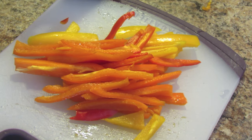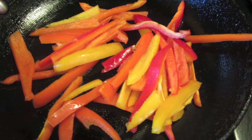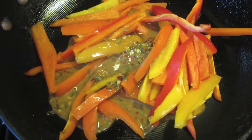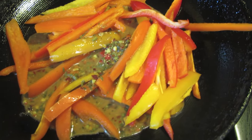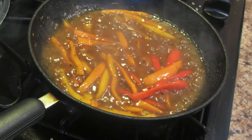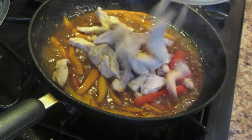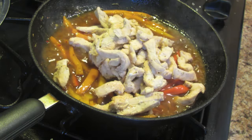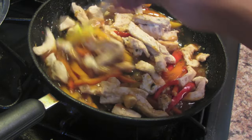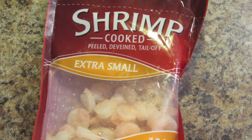So now that my peppers are all cut up, I'm going to be adding them to a pan and adding a sauce that I made. It's just basic seasoning with a little bit of crushed red peppers. So now that my peppers have marinated with the sauce and water that I added, I'm going to be adding in my chicken. And I'm just going to be mixing it around so that it gets the flavor of the peppers and the sauce.